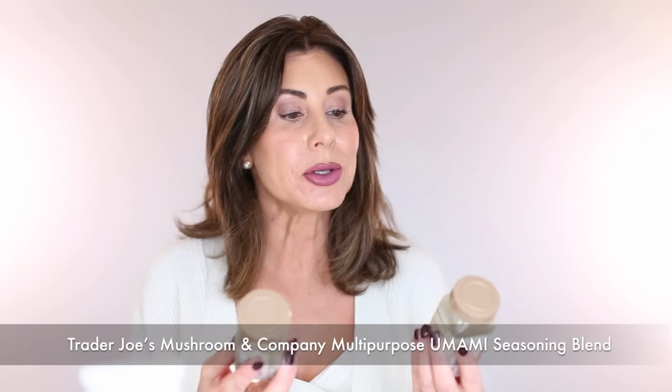Here's another raw almonds. And then you know that I love the Trader Joe's Mushroom and Company Multi-Purpose Umami Seasoning Blend. This is always on repeat. I'm using one currently. I have an almond milk here, and I have 3 almond milks in the refrigerator. 2 are in the garage refrigerator. 1 half gallon is in our main refrigerator because I typically have 1 protein shake per day where I use the UMP protein powder in cookies and cream, 1 scoop, 2 tablespoons of the PB2 powder, and about 10 ounces of unsweetened almond milk.